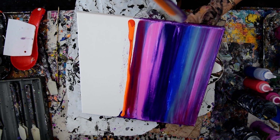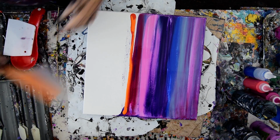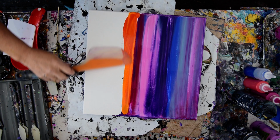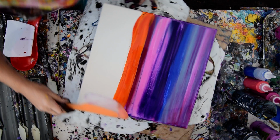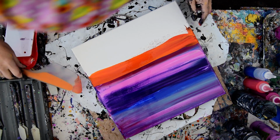I like the more I do skies, the more I like doing skies. So the wilder the better, in my opinion. Plus I like stripes. You can tell. Stripy skies. I wonder what this is going to be like.